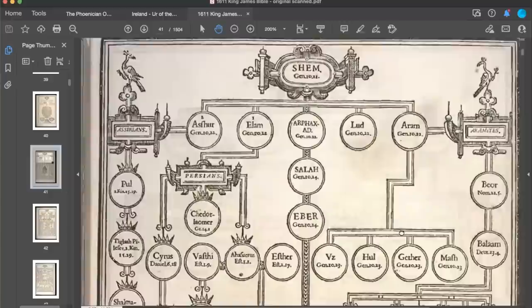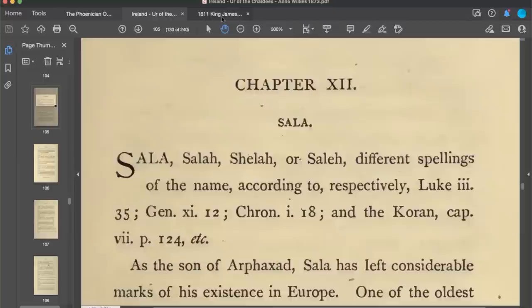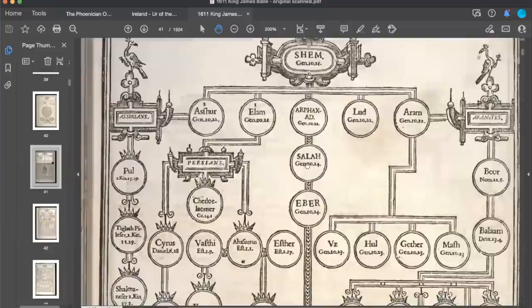So again, I think we have one more chapter left in us today, and we're still in the book Ireland or of the Chaldees by Anna Wilkes from 1873, and we're all the way in chapter 12. And again, Selah, remember Selah, a descendant of Arphaxad, who is a son of Shem, right? And Selah is actually the father of Eber, of the Hebrews, Eber. All right, let's go.